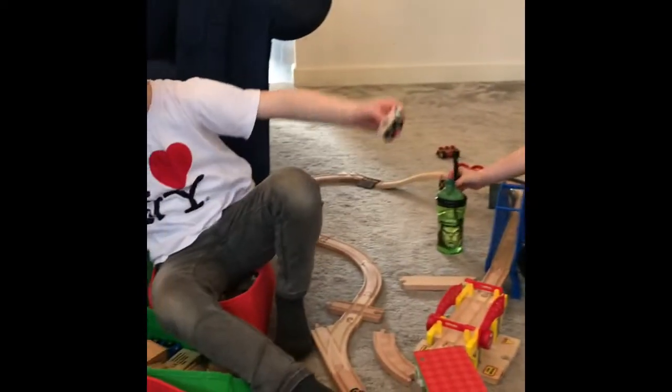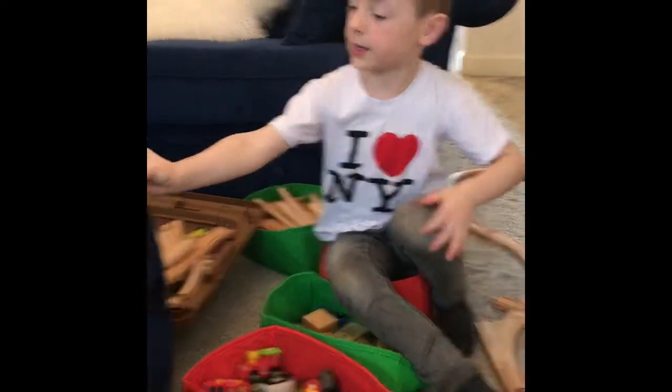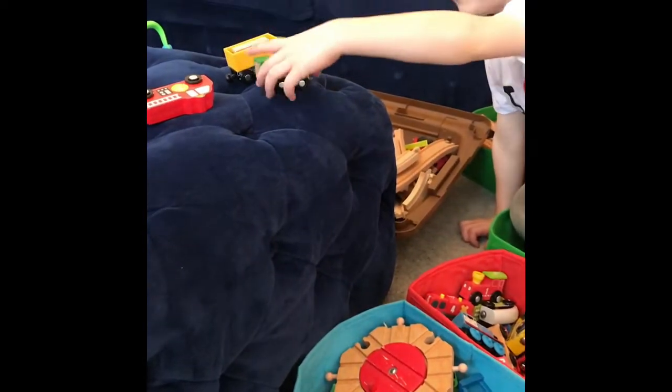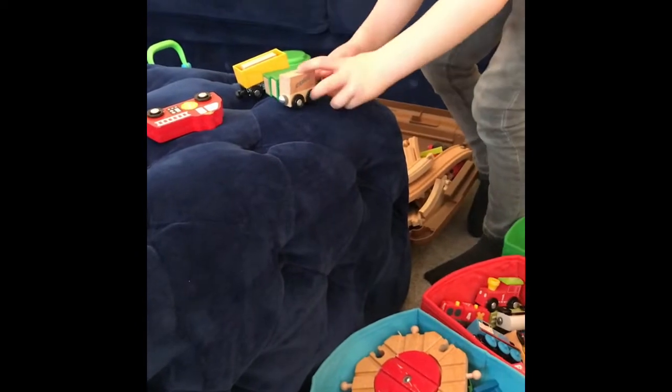And also, we've got this to go on here. And this. And that's for the cargo train. That's all for the cargo train. But we need some carriages for those. Right. I'm gonna find them.